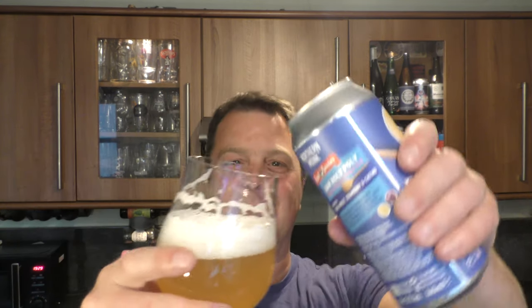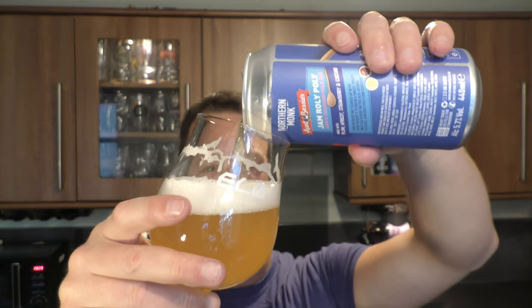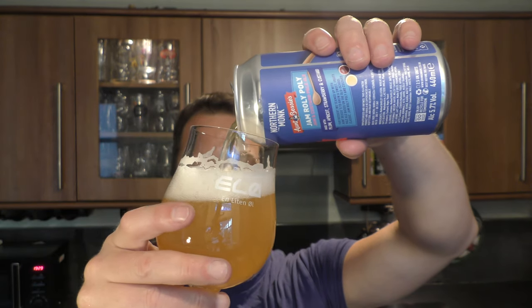Stone the crows, that's lovely. That is a lovely, refreshing, sweet but tart, kind of vanilla-like. It's a lovely beer. Well done, Northern Monk. Well done, Aunt Bessie's. It's a bit of fun.